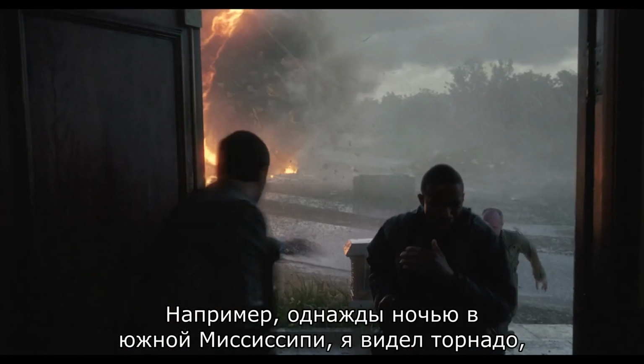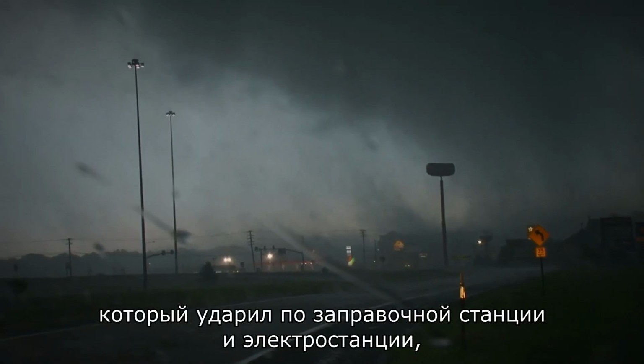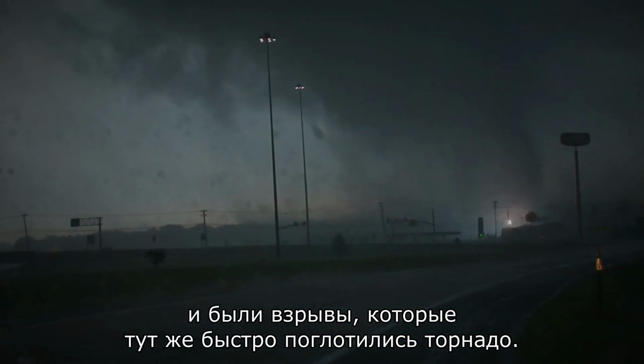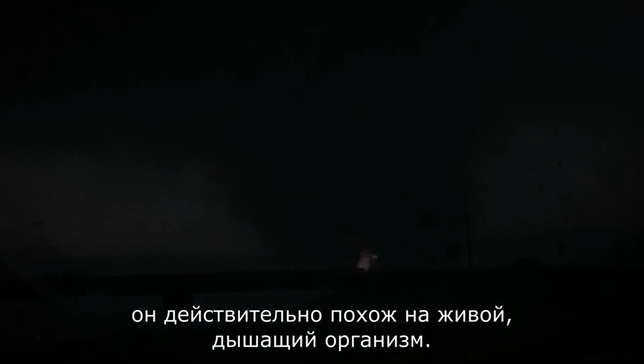I've also seen a tornado, for example, in southern Mississippi at night that hit a gas station, and it also hit a power grid, and you just saw these explosions, and they quickly get engulfed by the tornado, and it's so amazing scientifically that it really is almost like a living, breathing organism.